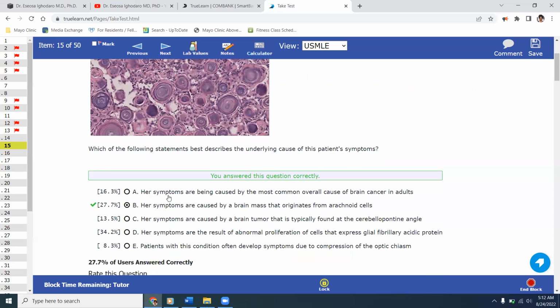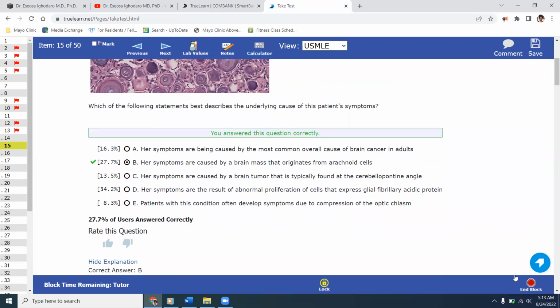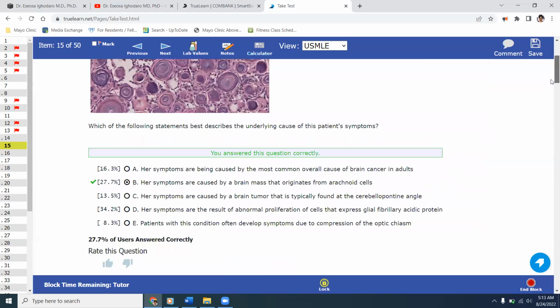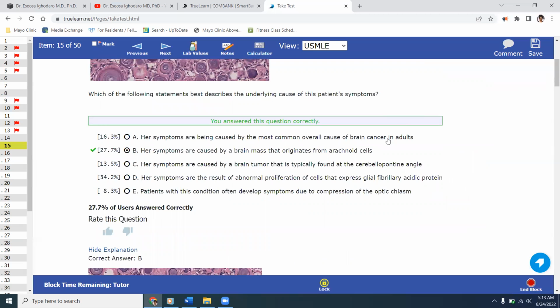A talks about her symptoms being caused by the most common overall brain cancer in adults. That's incorrect, and it'll explain why. Below, the most common overall cause of brain cancer in adults is usually metastatic disease. So answer A is incorrect. And when I know that the answer is incorrect, I cross it out with the computer. Answer B talks about her symptoms being caused by a brain mass that originates from arachnoid cells.